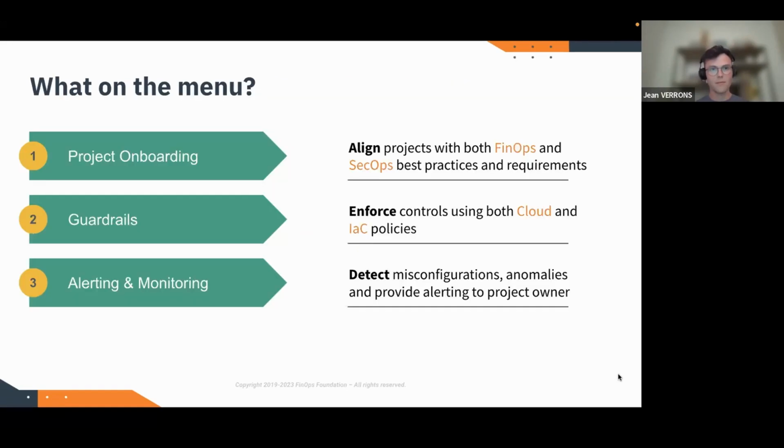Next slide, please. We will see in the next few slides how Bob is onboarding as a project owner at Sunbird to be aligned with both SecOps and FinOps best practices and requirements. Then I will explain how we enforce controls at Sunbird using policies such as Cloud and IaC Policy. And finally, we will see how monitoring is set up to detect misconfiguration and provide alerts to Bob in his cloud journey.